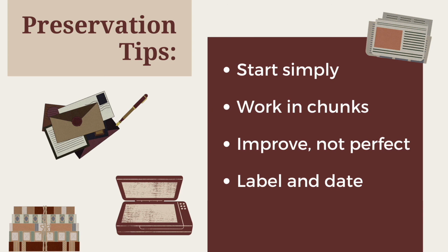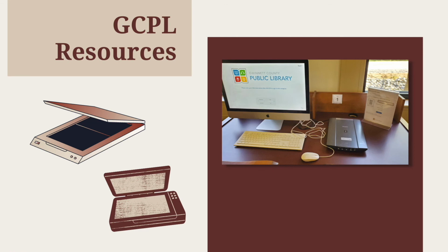Clearly label and date your precious items so you will have that information later on. This is important both for organization and for memory's sake. And of course, my favorite, scan, scan, scan. Digitizing your items can give you a copy to display and share to your heart's content without further damaging your original. The Gwinnett County Public Library has some great resources available to help you with your at-home preservation project.